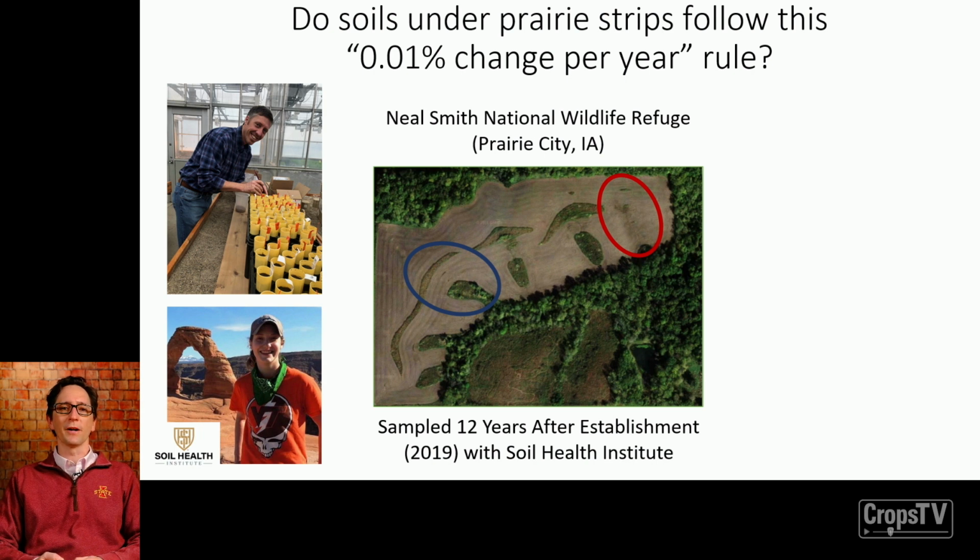So Cole Dutter is my graduate student shown on the top here. Liz Reiki is the postdoc working at the Soil Health Institute that helped us sample. We sampled 12 years after establishment in the control and then in a prairie stripped watershed in 2019. And we sampled in 3 locations where a strip would have been and 3 locations with an actual strip. And we repeated this in 3 more paired watersheds.